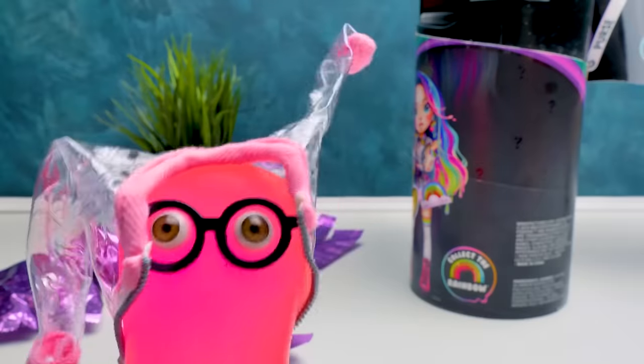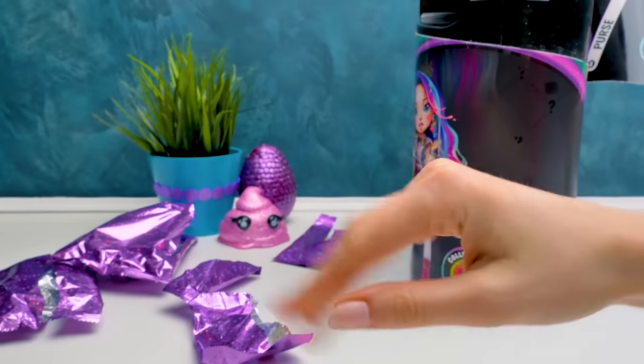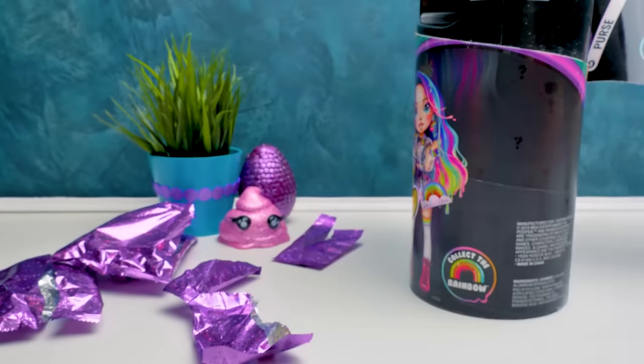Vroom! Susie! That's the best bunny costume I've ever had! But it's not... Alright, let him enjoy.